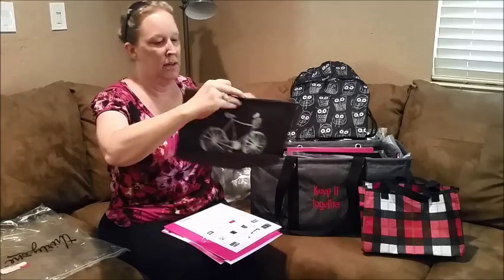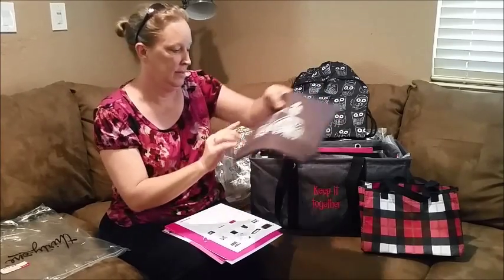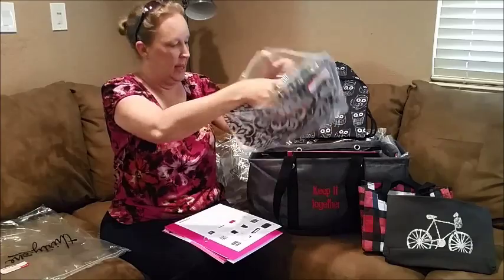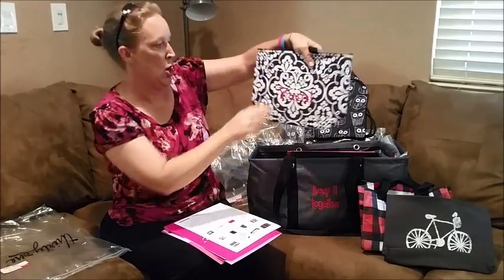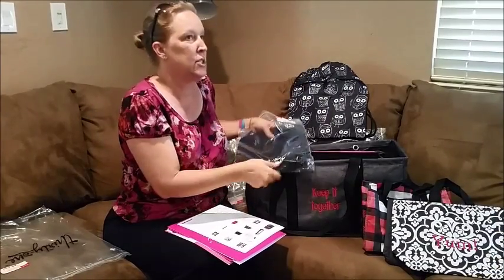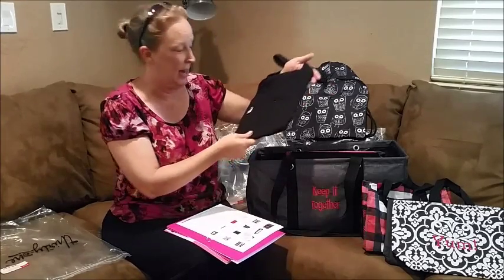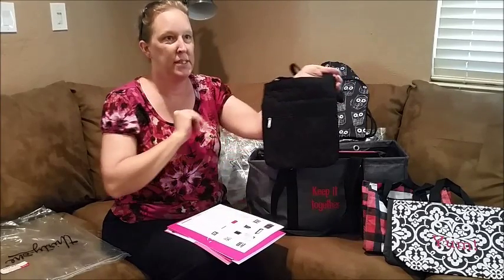Zipper pouch. Very useful. Thermal tote in medallion medley. It says, yum. I like yum. That's cute. Purse, organizing shoulder bag. Oh, this is like the purple one that I have. I previously had it in a plum, which is discontinued, but now this is a great quilted black.